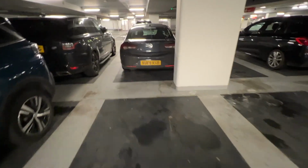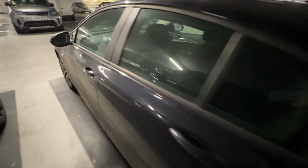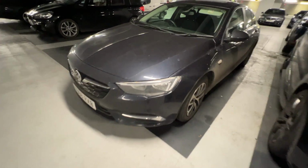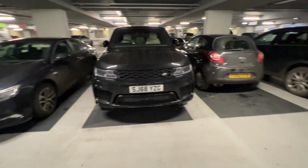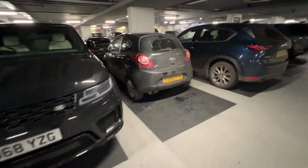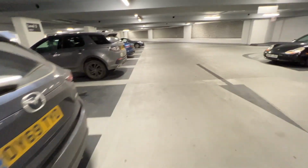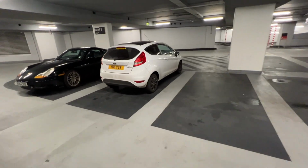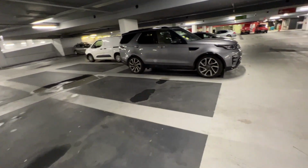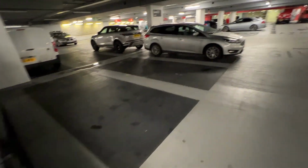Here's another interesting model right here. Another Vauxhall here. This one is an older one, I think. Yeah, it's an older sedan. Not too old, a few years old perhaps. Range Rovers, tiny Ford here. Oh, there's a Mazda. Finally, some Japanese car. And some Jaguar, older Porsches. Another Ford Fiesta. These smaller ones are very popular. And then more of a standard Discovery here from Land Rover. We have that here anyways.